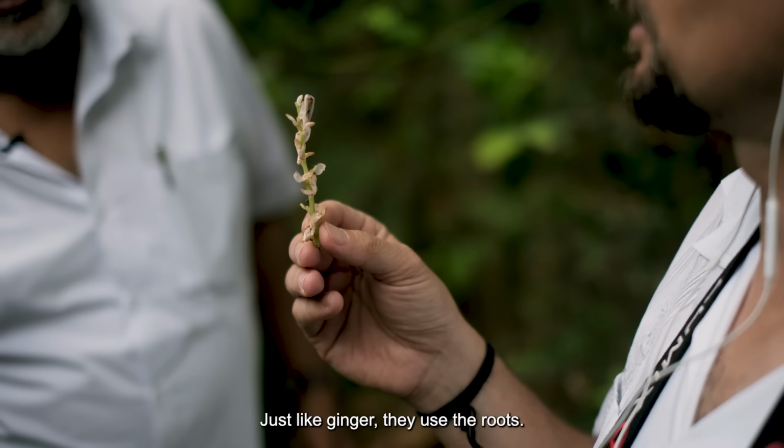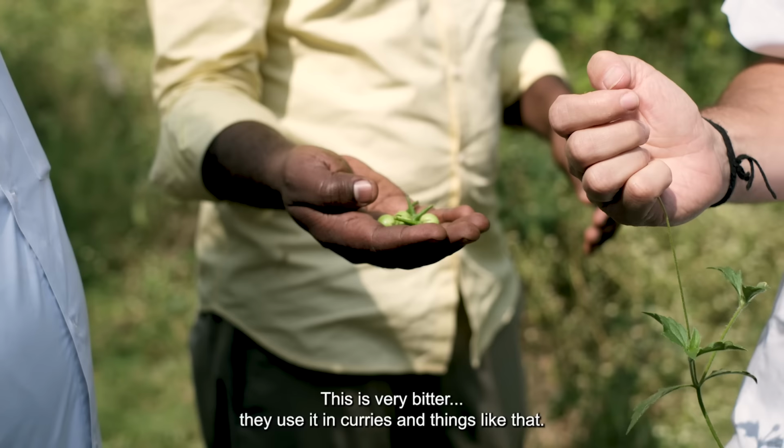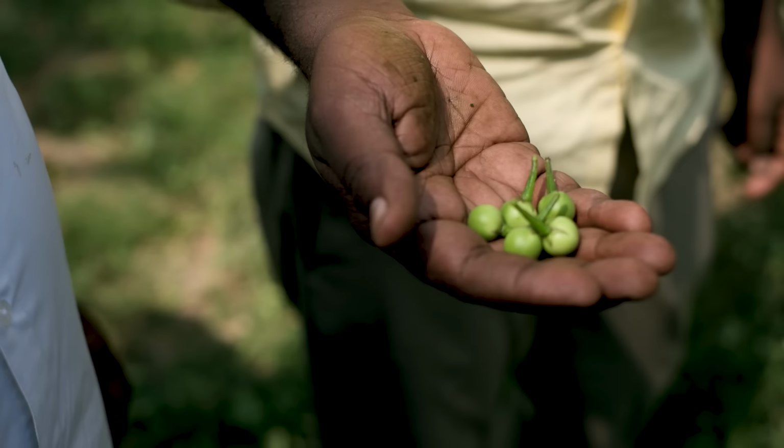No, don't eat. Just like ginger, they use the roots. Okay, so it's like ginger flower. Bitter. Very bitter. This is good for stomach. They use in curries and things like that. Cleans the intestines completely.